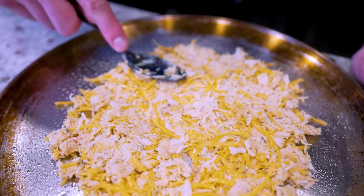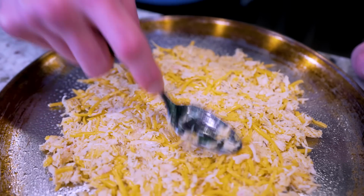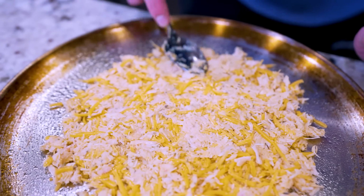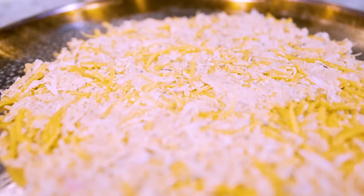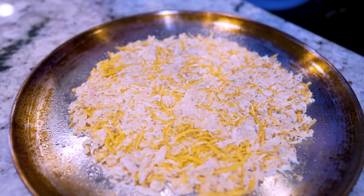So all I'm gonna do is continue pressing down, tightening everything up, making sure there's no empty spots in here. We're gonna get this thing looking uniform all the way through. Check it out, guys. Once you get it shaped up, it should look just like this.